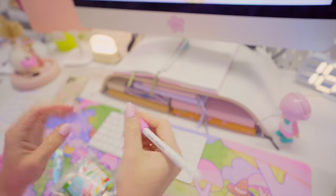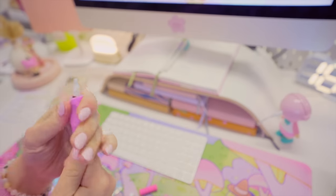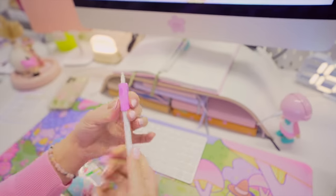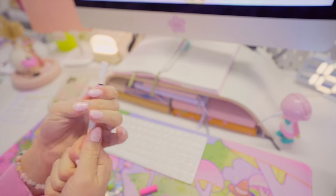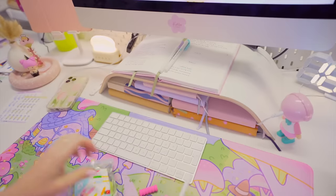Or maybe this one. Oh, it's way better. What the heck? Why didn't I get these sooner? I've had these pens since June and I really wanted to use them for my planner. So if you have a thin pen or pencil like this and you like chunkier pens to write with, these are great.